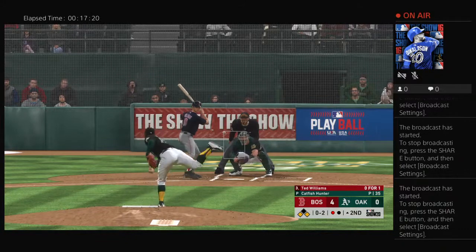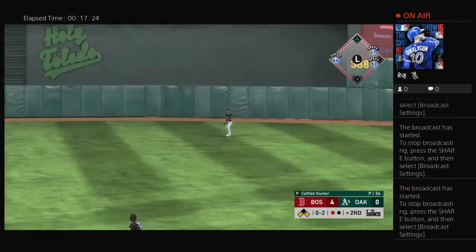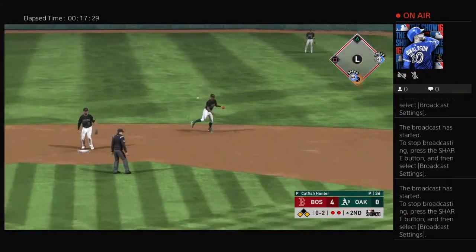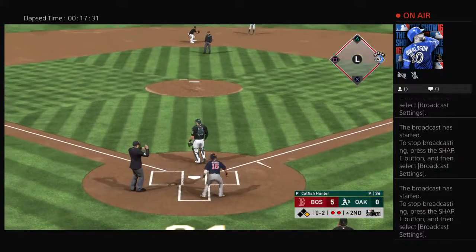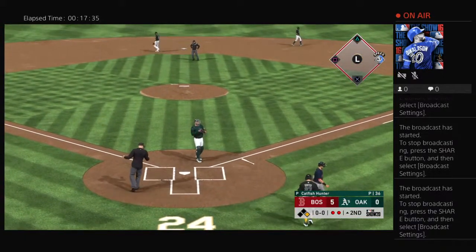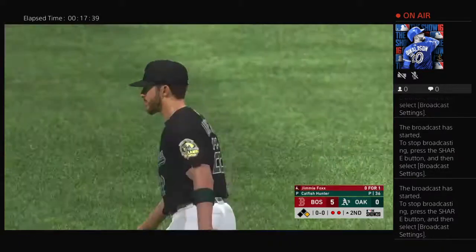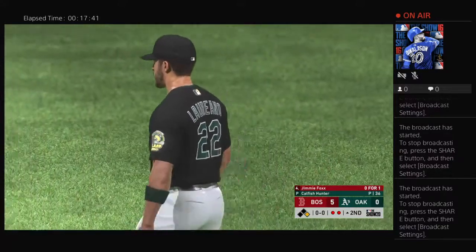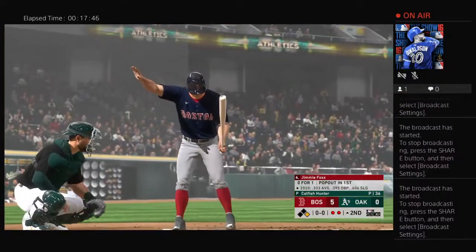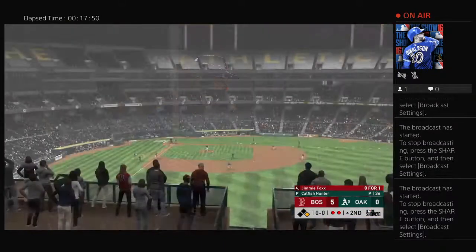Here comes the 0-2 pitch. Pulled toward right center field. Catch made in center. Here comes the runner from third. And the run will score on the sacrifice fly, so it's now a 5-0 game. Always productive to score runs when you can, and that sacrifice fly right there drives home the second run of the inning. So now it'll be the 4-hole hitter, Jimmy Fox. 0 for 1 for him here in this one.